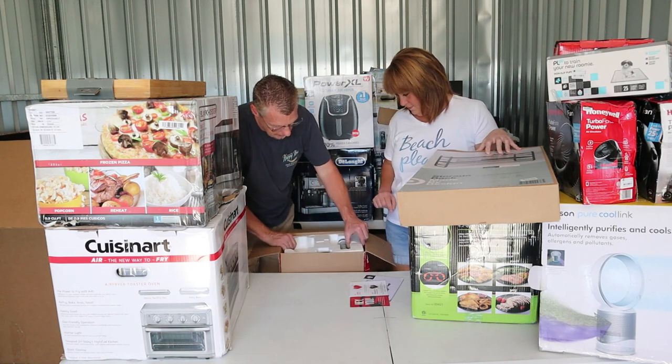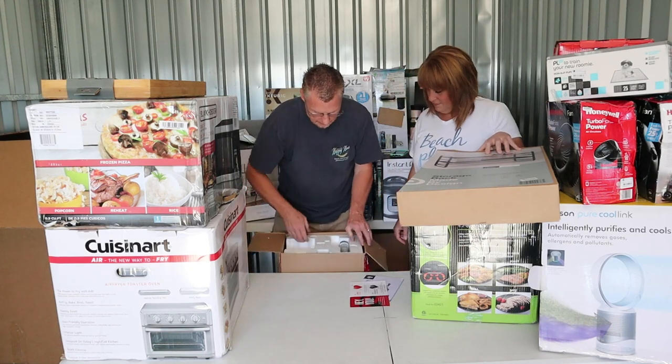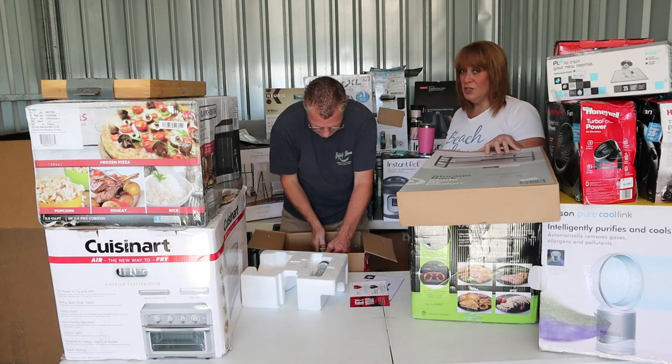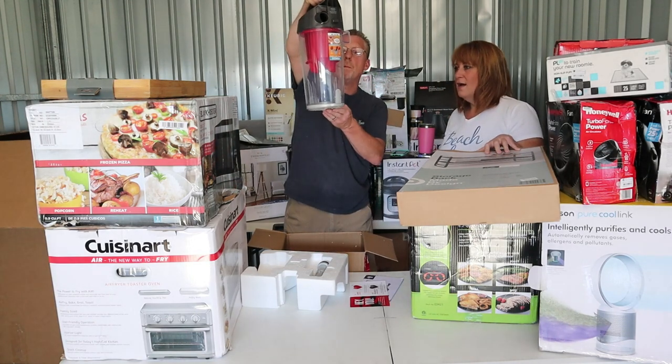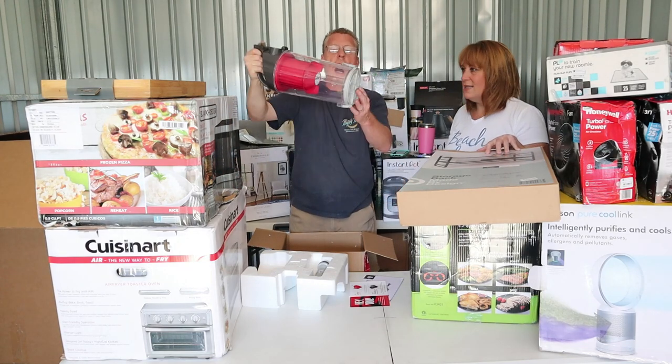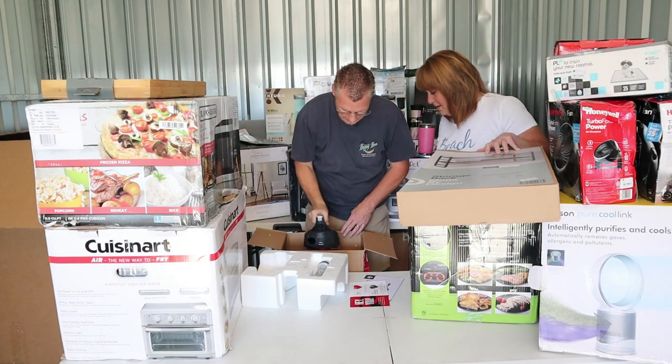Well, if anybody used it, I'd like to know how they got it back in here, because this thing doesn't even come out. Interesting. Boom. 100% brand new, guys. That is brand new. There's no way you can hide a vacuum once it's been used.